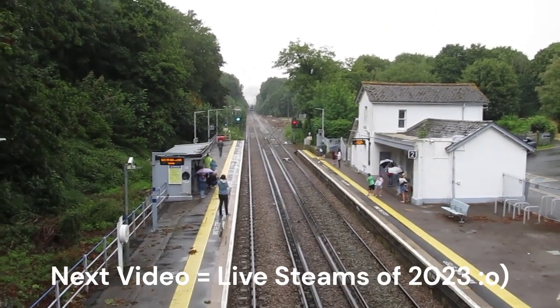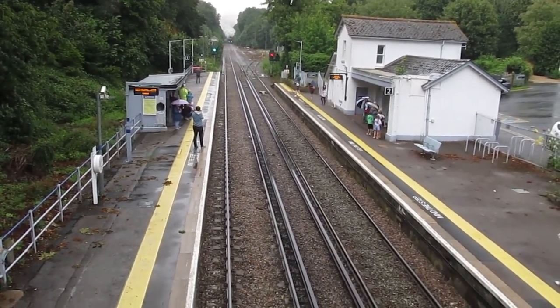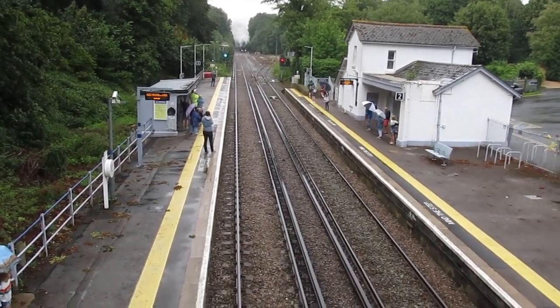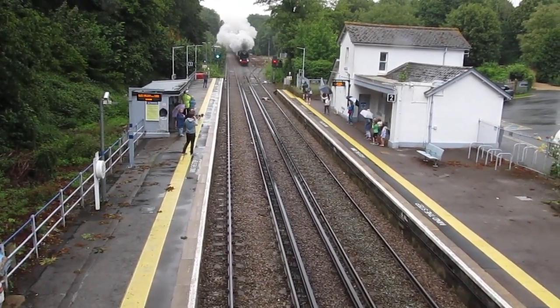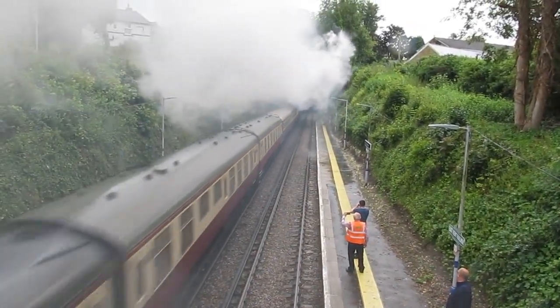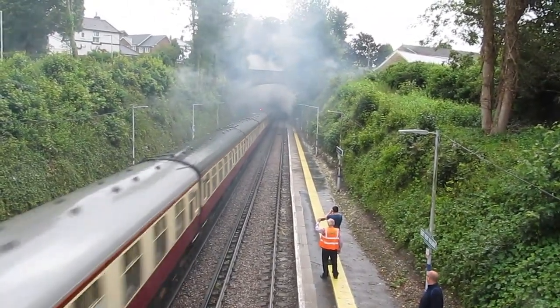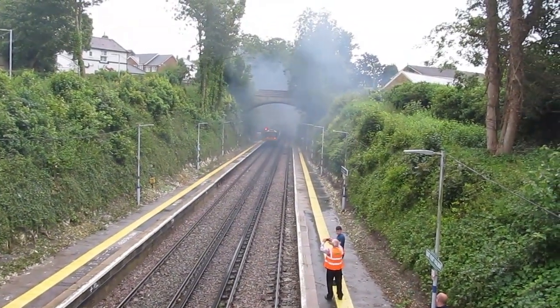Welcome back to Buckland Junction. It's Britannia again, the second week running. Look at it go. No, not stopping.